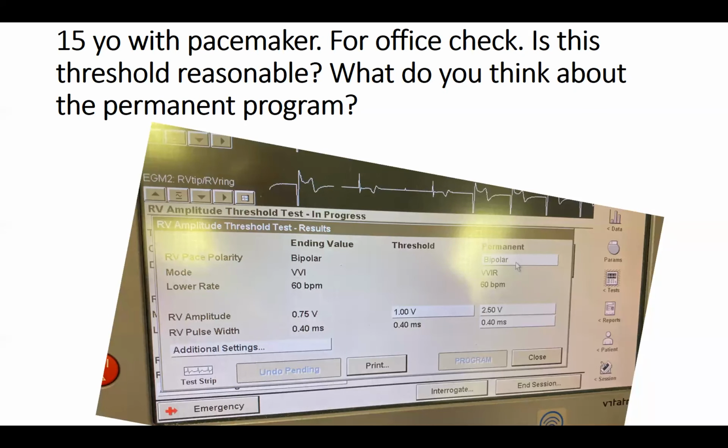So I think in terms of the threshold of 1, that's reasonable, given that we are interrogating their leads. And then in terms of your decision to place the output at 2.5, I think usually on the first initial visit, when you're first setting up a pacemaker, you want it a little bit higher, usually closer to 5, but in order to preserve battery life, after 1 or 2 visits thereafter we often bring the output lower. So I wonder if this is a second or third follow-up visit and the leads have thus far been working well. Okay, so thank you for that.